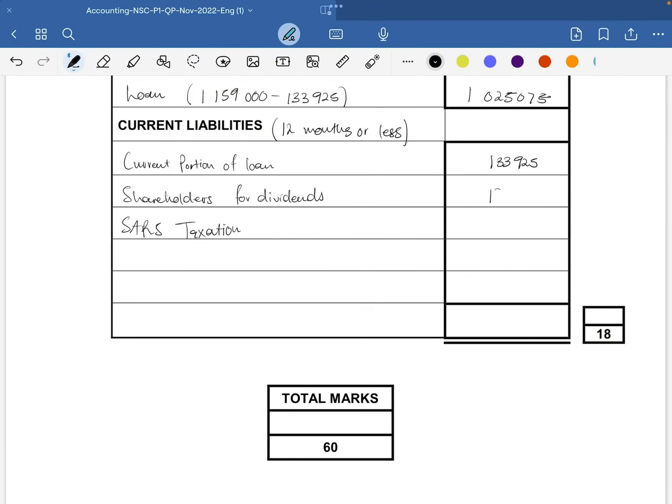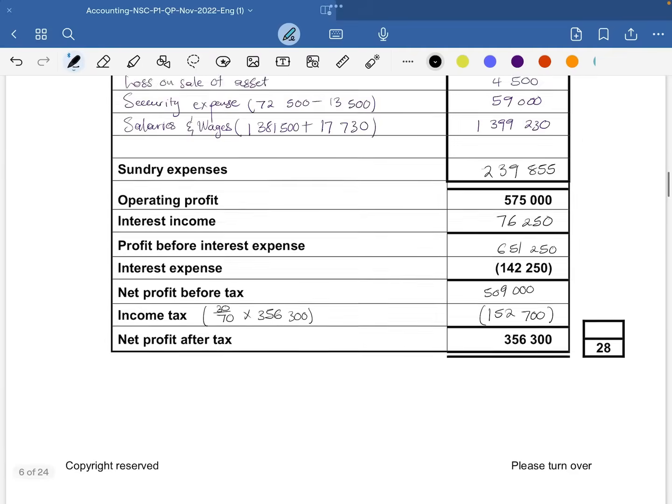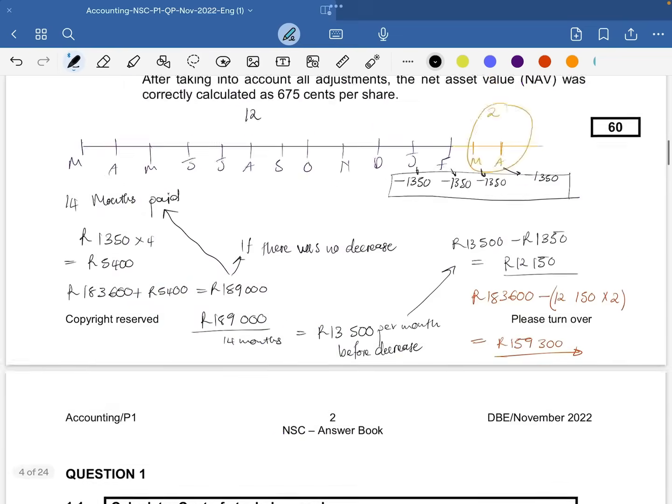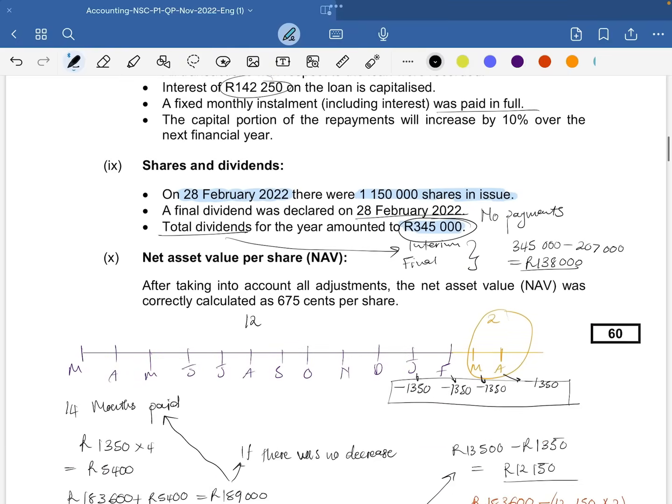So shareholders for dividends of 138,000. Right. Then we go to our final one, which says net asset value per share. After taking into account all adjustments, the net asset value per share was correctly calculated as 675 cents per share.